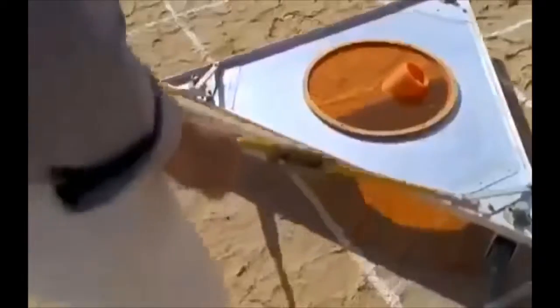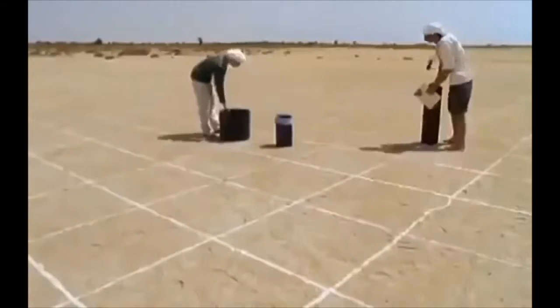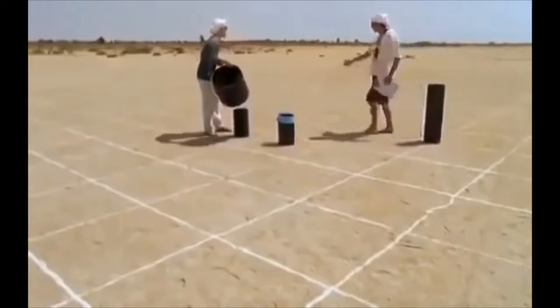But is the sky all the ants use? This experiment is to show that the ants pinpoint the exact location of their nest entrance using visual landmarks on the ground. These are very obvious landmarks, something for an ant to remember.